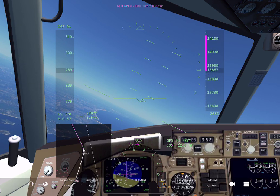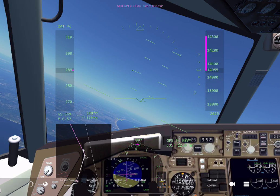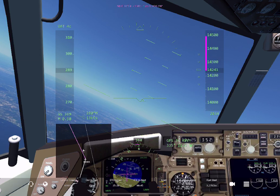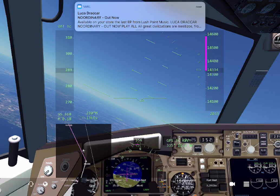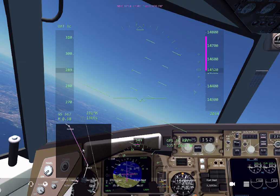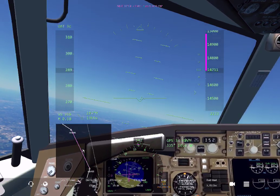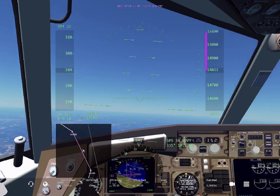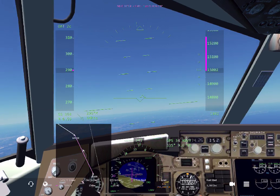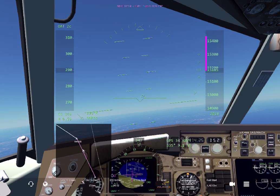Was I at least close to retraction? VREF30 plus 40, 195, I should have been flaps 1. And then 215 flaps up. Yeah, so I was close. 30 plus 40 and 30 plus 60. Alright, so we need to get down to, what is it, 190 for landing?